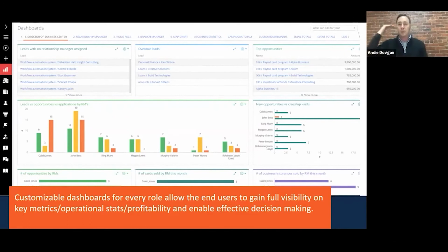I also can see some top opportunities that will help me to achieve my number. I also see some distribution of leads and opportunities by different relationship managers or within, for example, my timeline, depending on which role is being used to review this data. And also I see a combination of, say, upsell, cross-sell deals versus new business acquisitions. That helps you to understand where you put in your effort. Are you developing a new portfolio of customers, or are you serving your existing accounts?